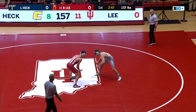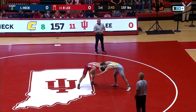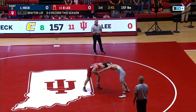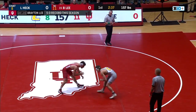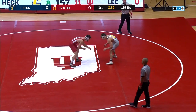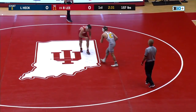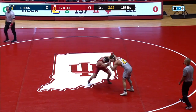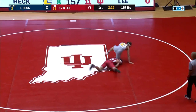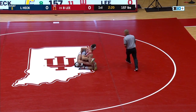157. We're underway. Number 14 ranked Brayton Lee, 5-0, the redshirt senior from Brownsburg, Indiana, going against Lincoln Heck, the junior, 7-2 on the season from West Wyoming, Pennsylvania. Pennsylvania, an incredible wrestling state as well as Indiana. I would go as far as saying for Brayton Lee, he could be one of the most talented wrestlers in the country that just not too many people know about because of injuries. They've really plagued his career. Let's see what he's got on senior night.